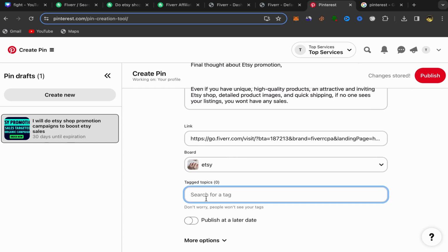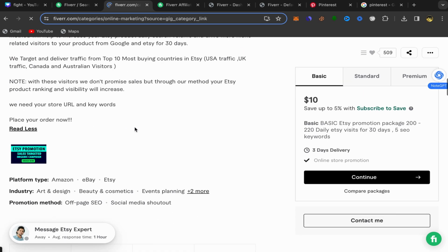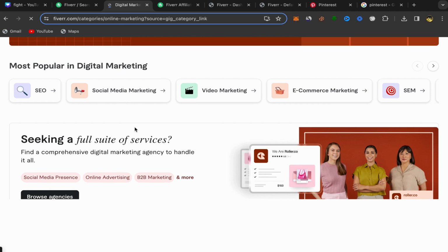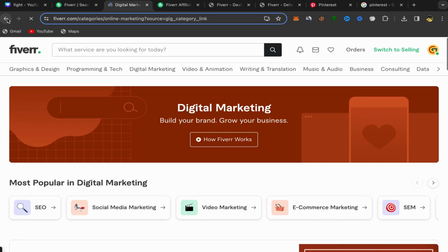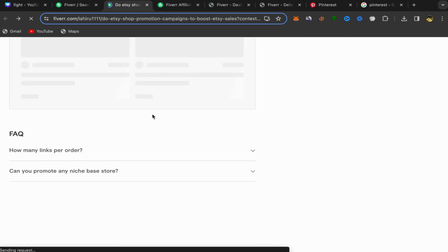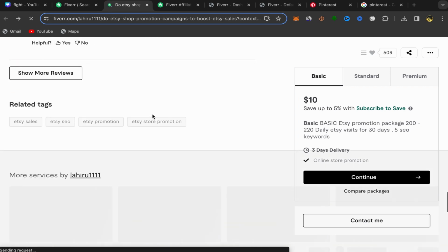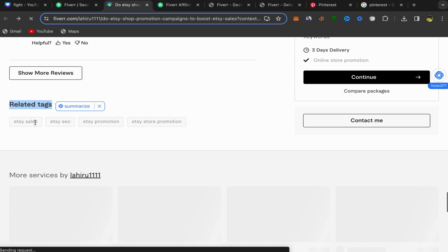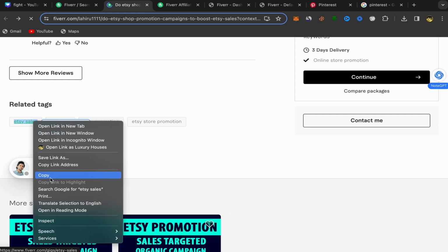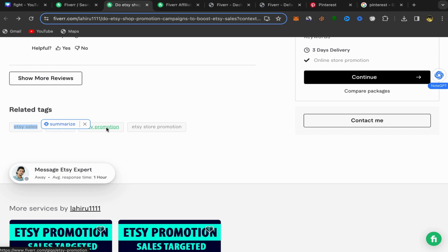Scroll down and put tags here, okay? Keywords. Go back to this seller profile page, scroll down, and keep scrolling down. Let me show you. Keep scrolling down like this and you should see related tags. So you have here related tags, okay? Copy those keywords like this, and go to Pinterest and put those keywords here. Those keywords are very important, so make sure to use all those keywords.